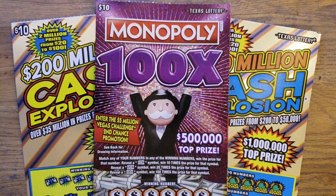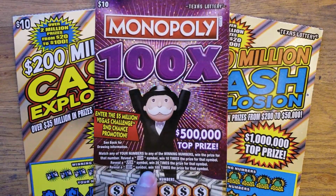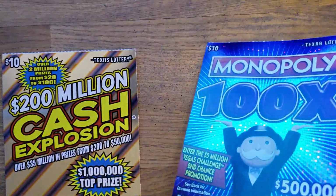Today we just got three $10 tickets. I picked up two of the 200 Million Cash Explosion. It's been out for a while, but the top prize is $1 million. Not bad for a $10 ticket. And the brand new, kind of newish, Monopoly 100 Times $10 ticket. Haven't had a lot of luck with the Monopoly tickets, but hopefully this one ticket will turn it all around. But we'll go ahead and start off with the 200 Million Cash Explosion.